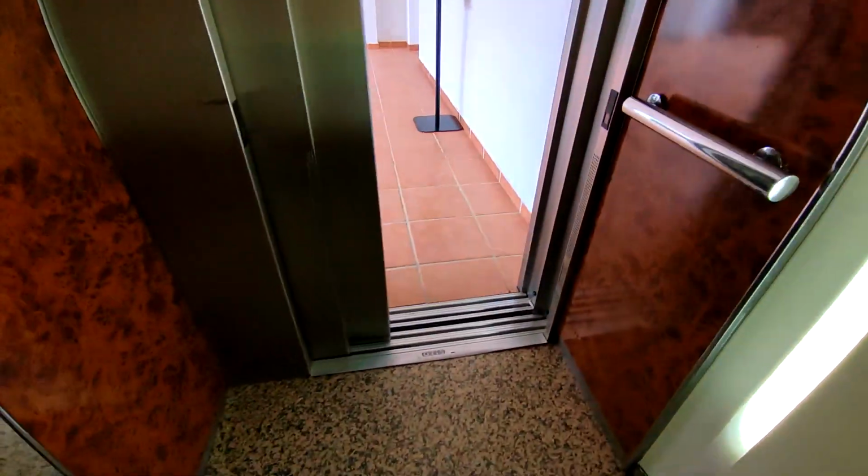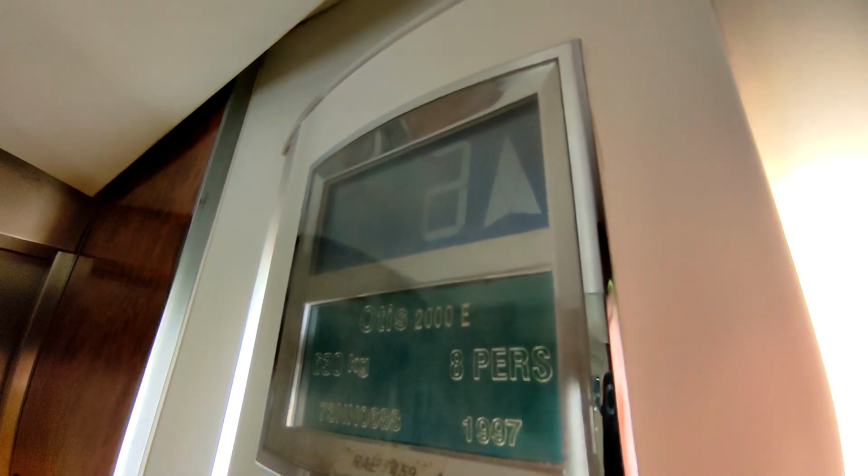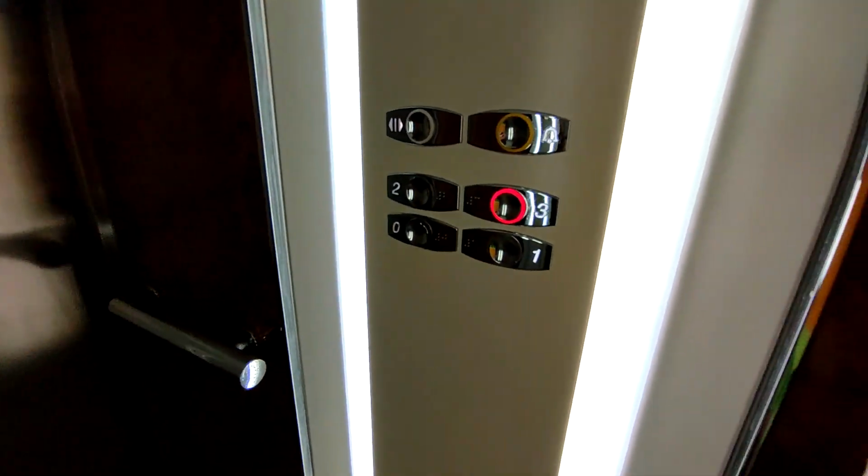$2,000. Don't get this in England. I do like it because it's like the cheap version, 2-speed, but with an OT2000 interior. It's so weird. Oh, that's just good. Not quite as loud as some of them.